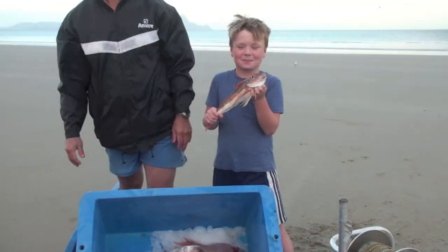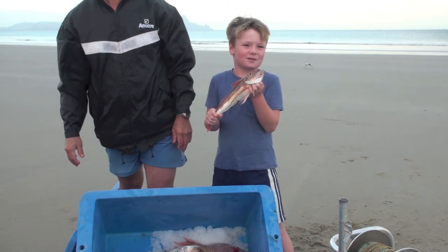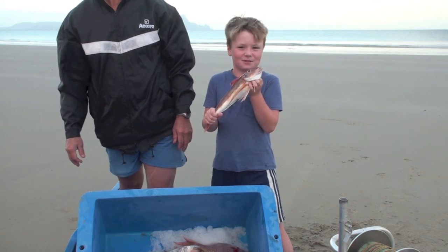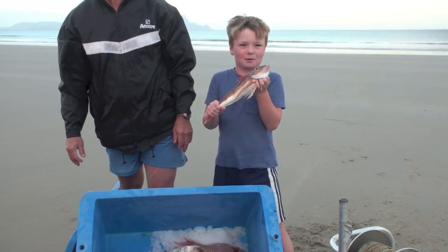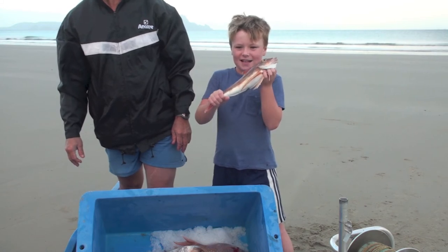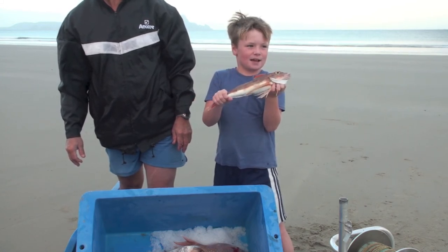I'm Brayden Williams, and this is my second time fishing with the seahorse, and this is the most fish we've ever caught. And we got 10 fish. We released one snapper, and we got 8 snapper and 1 cod.